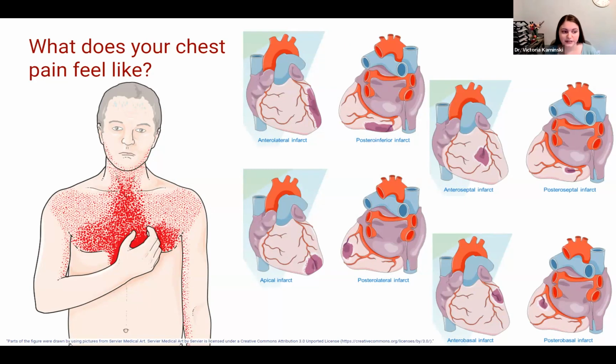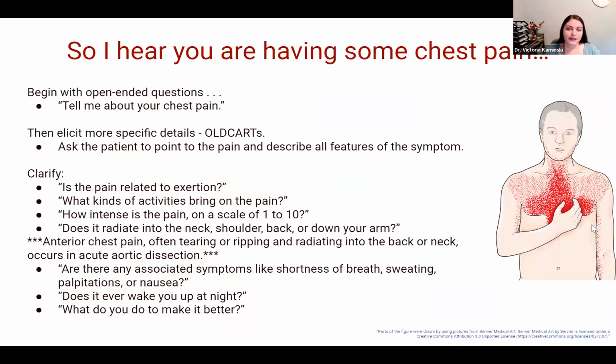But what you can see on your screen here is depictions of where an infarct physically impacts the heart. So if it's anterolateral, that's on the front and the side of the heart, posterior, inferior, apical, posterior lateral, anteroseptal. You can see all of those spots that have that dark purple are showing where the infarct is. So again, as I mentioned, when you're asking the patient about chest pain, and this is certainly something you can do from the outpatient setting, even if you know you're going to send the patient to the ER, you're going to need some information about the patient as the nurse practitioner.